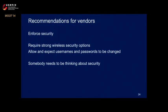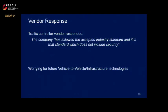Finally, somebody really needs to be thinking about security. So we contacted the vendor for the controller to tell them about what we'd found, and their response was that they followed the industry standard, and it was the standard that didn't have any security. And so, we did the best we can. So road agencies, the vendors, the standards organizations, they all need to work together to ensure that there's security in these kinds of systems. They're too important to just ignore. Especially as we look forward to the future, if we want to install V2V, V2I installations, we can't even keep our simple networks secure. How are we going to keep these more complex networks safe from attacks?